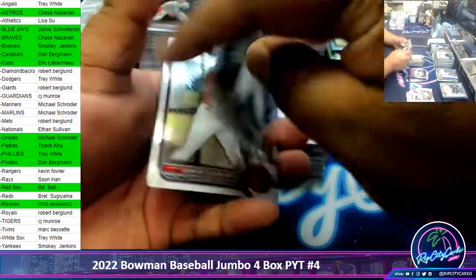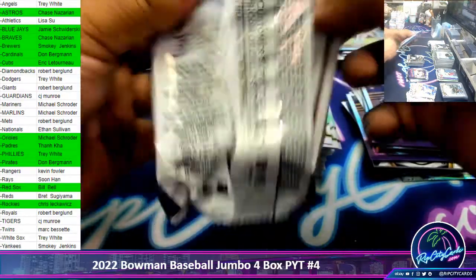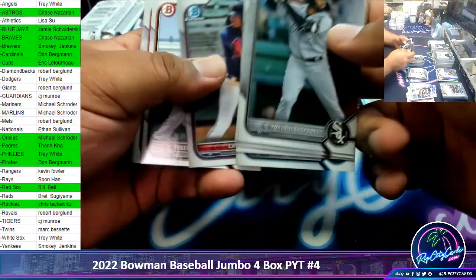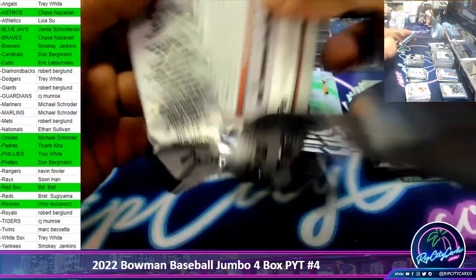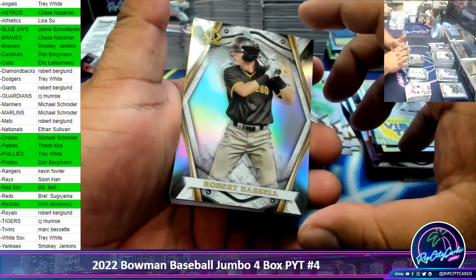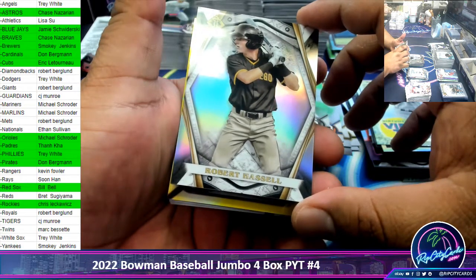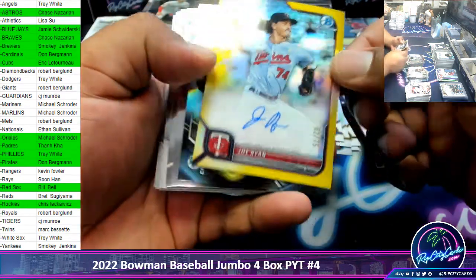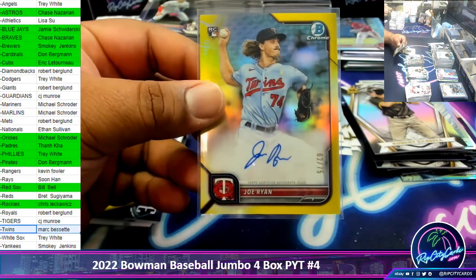Come on, baby, come on. Let's change lives. That could be a monster. Cardboard gods. Someone needs a monster here. Come on, baby. It's a yellow. It's a rookie. For the Twins, Joel Ryan. To 75. Beautiful looking card. Twins on the board.